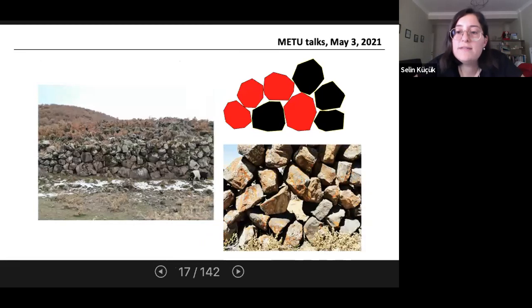The wall technique seems simple, but it is actually very clever. In polygonal technique, each stone is surrounded by other stone blocks like daisy leaves. That means if you miss any stone in the middle of the wall, it won't be destroyed. You can see in the picture on the right bottom, there's a missing stone, but the wall still stands. It also explains how these buildings could stand for thousands of years.